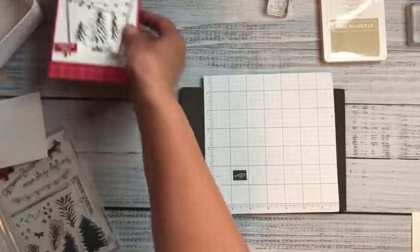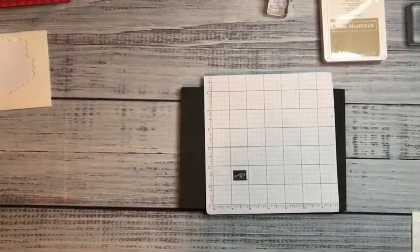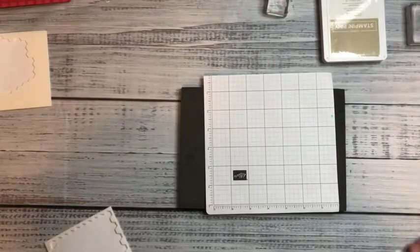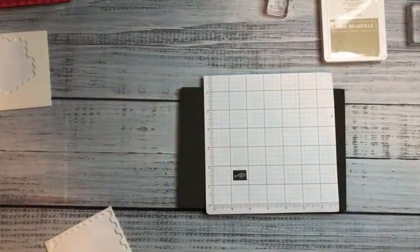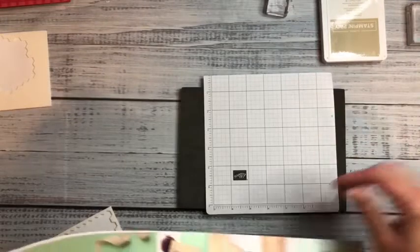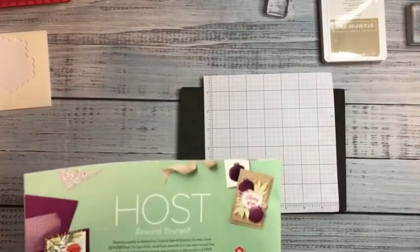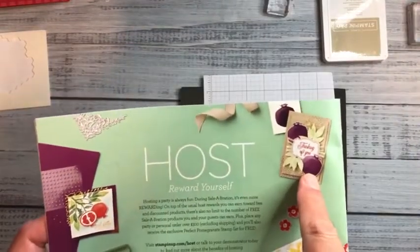All right, we are now going to move on to a Sale A Bration card, because I didn't get to make it ahead of time. Let me clean up my space just a little bit. And I will show you in the flyer which card we're going to case, or I'm going to attempt to case. There is some fussy cutting because there is no dies, but this is the card right here.